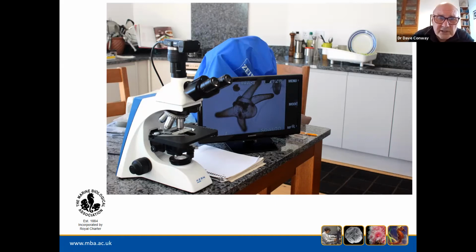The sample is on a slide, just in a drop of water underneath the microscope. I've got my camera on a triangular head, connected up to a small television. And then when I've got the thing arranged the way I like, I've got a remote which takes a picture, which helps reduce vibration.